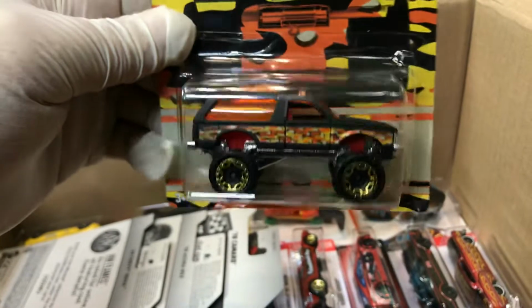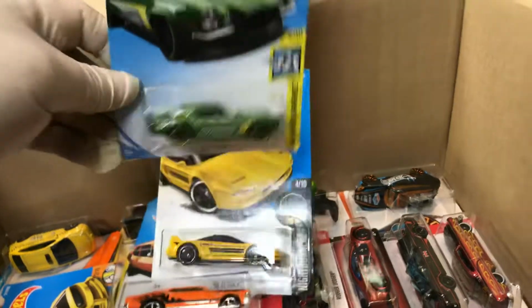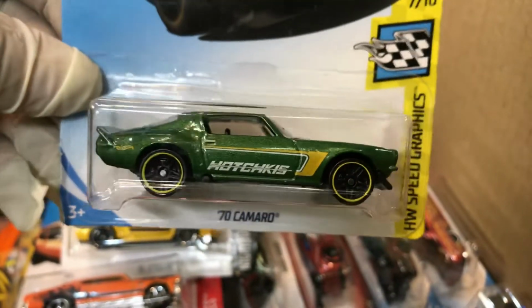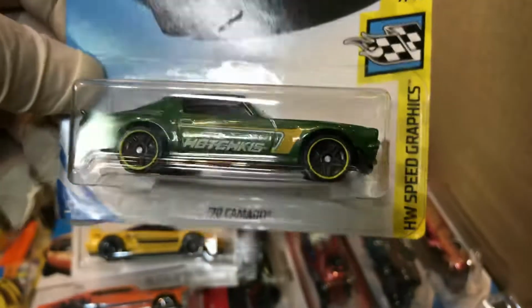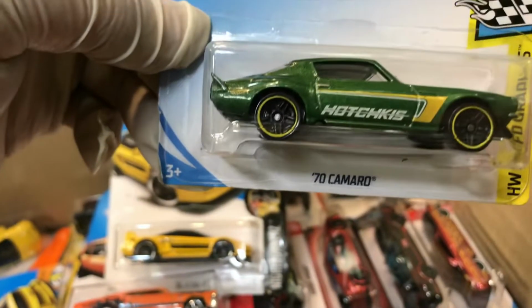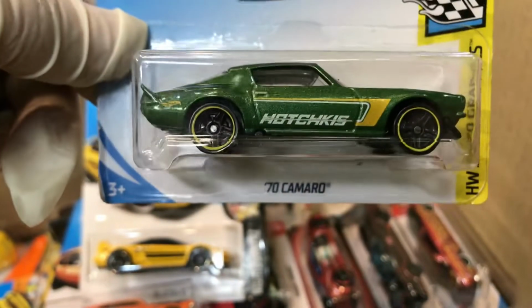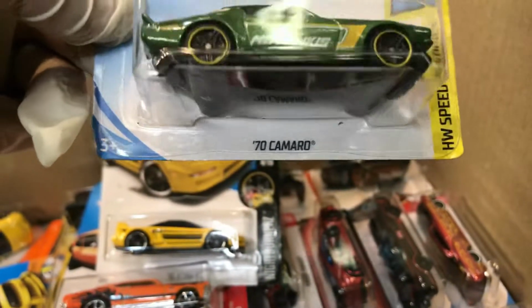Chevy Blazer 4x4, flat black, looks pretty cool, needs better rims. And like always, I always tell you guys, Hotchkis. It's a suspension company that is next city over here by Whittier and Santa Fe Springs. So if you want to Google it, Hotchkis, they do a lot of suspension stuff, and they're well known, you know, and Hot Wheels always makes a car for them. It was a '70 Camaro.